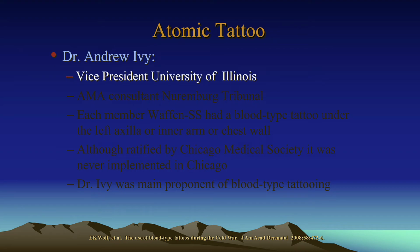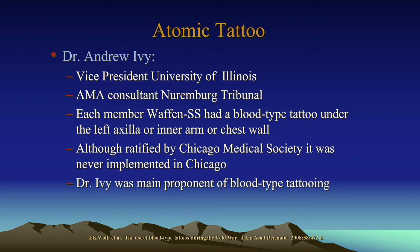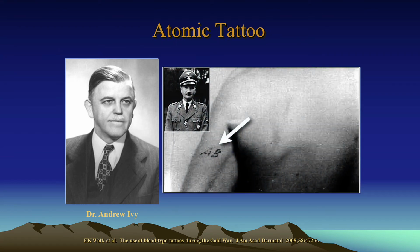Dr. Andrew Ivy was the vice president of the University of Illinois. He was an AMA consultant for the Nuremberg Tribunal. Each member of the Waffen-SS had a blood type tattooed under the left axilla or inner arm or chest wall. Although ratified by Chicago Medical Society, it was never implemented in Chicago. Dr. Ivy was the main proponent of blood typing and tattooing. And this is a picture of Dr. Andrew Ivy. Here's a photograph of a German troop with blood type AB.